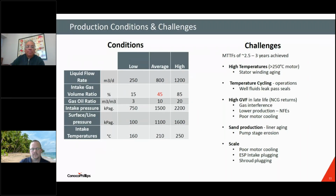There is a little table there with some ranges of the variables that people working on pumps or artificial lift will find interesting to define the range of the equipment to lift under our SAGD conditions. So we're talking about 250 to 1,200 cubic meters per day of liquid. In addition, sometimes we handle between 15% to 85% free gas at pump intake. More typically, we are in the 30 to 35 range, and the ESPs are fitted with some specialty stages, shroud devices, and separators to help handle those conditions.